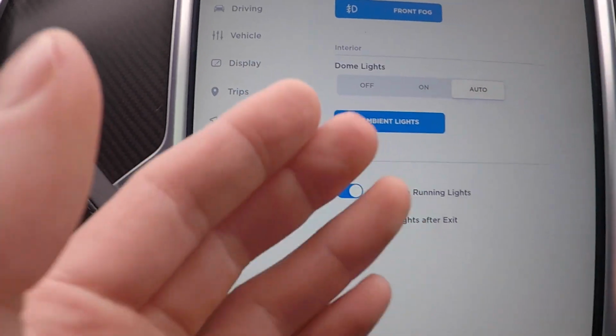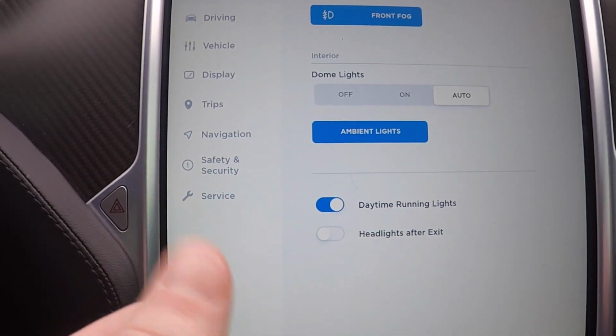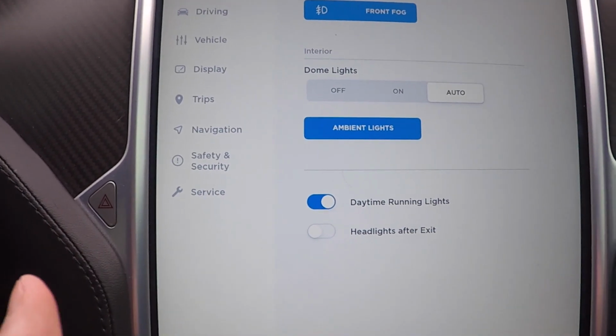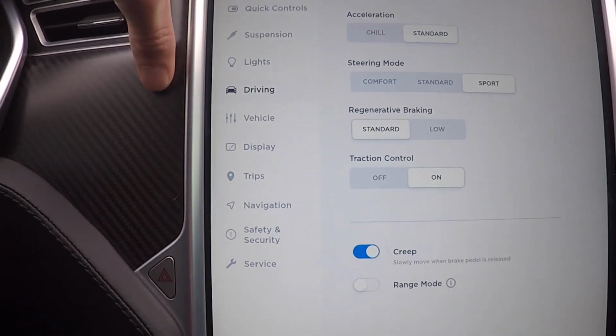I don't know, maybe something like that. Maybe it's good if you don't have lights outside your house and you're getting home late at night, your headlights will stay on for a second when you lock your car, and then will eventually turn off. Not 100% on that, but cool. Then you still have, you know, driving.